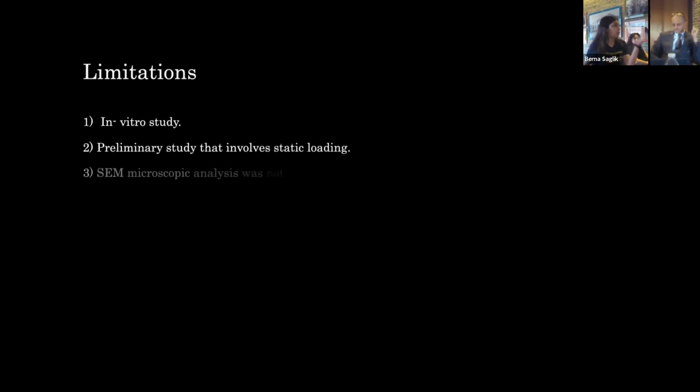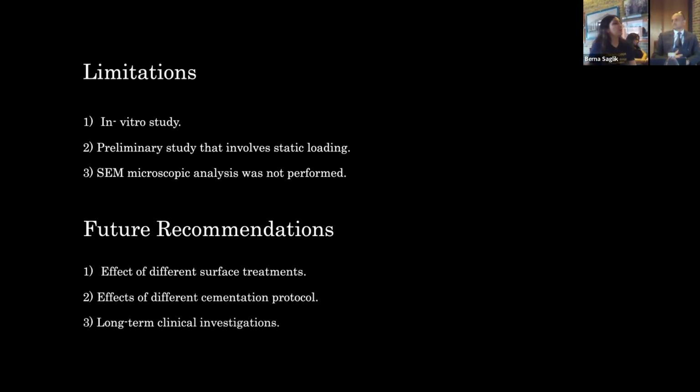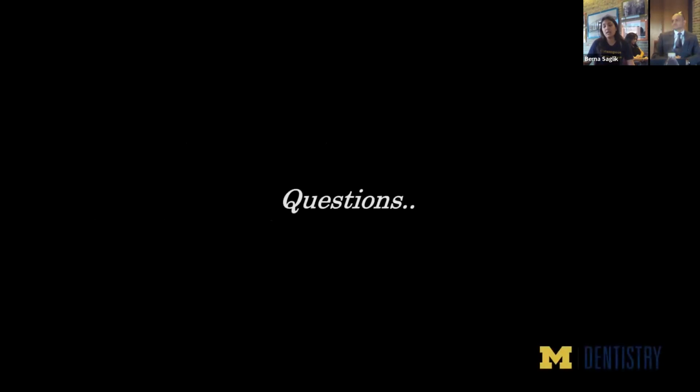Now, for the limitations, of course, it's an in-vitro study. It's a preliminary study that involves static loading. SEM microscopic analysis was not performed, although we will perform it. Future recommendations: we want to see the effect of different surface treatments. We want to see the effects of different cementation protocols, and maybe long-term clinical investigation. And that would conclude my presentation.